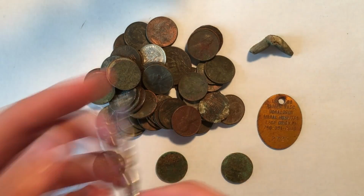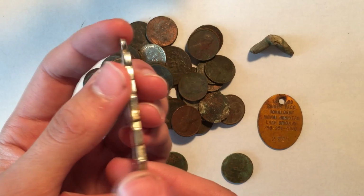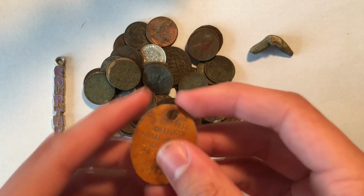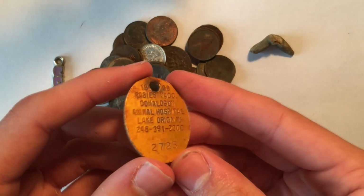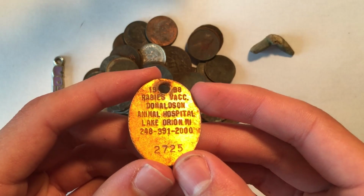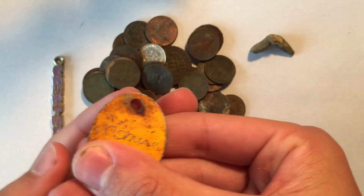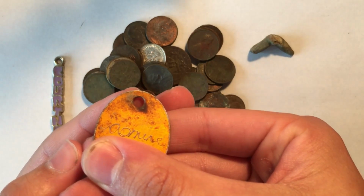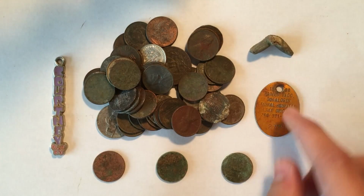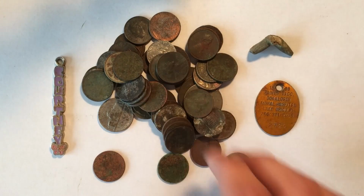Found this little charm. It says Courtney. Probably some little girl's bracelet or something. Found this rabies vaccine tag to a dog, dated 1998, Donaldson Animal Hospital. And then on the back it's inscribed with Jasmine, and my thumb's covering up a phone number. Pretty cool about that one. I know Ryan's found one of those, a lot older. A bunch of clad, about $2 here.